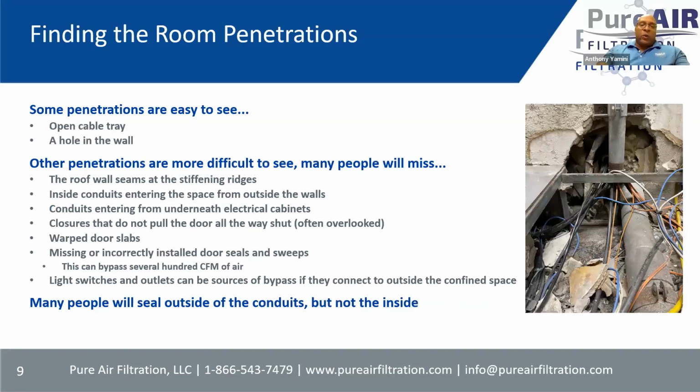All right, so finding the room penetrations. Some penetrations are easy to spot and easy to identify. So you have maybe an open cable tray, or quite simply a hole in the wall. If they were all that easy, that would make the lives of our crew much easier. But there are some others that are a little more difficult to see, and most people will miss them.